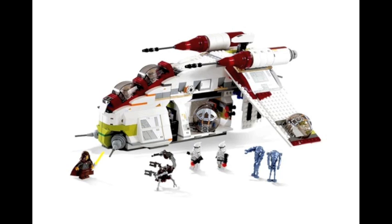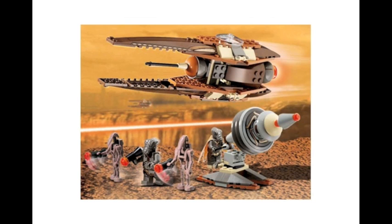But the overall ship looks good. It has some nice play features. I especially love the way it can fold open and reveal the command center on the inside. I think that feature really boosted the placing of the set. It's one I've always wanted, so it's that nostalgic feel too that boosted it up on this list.